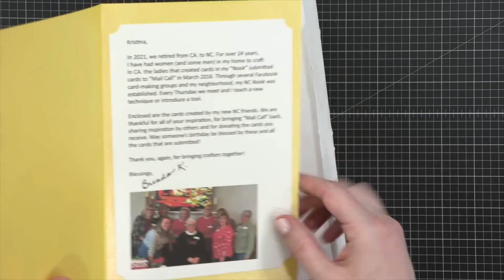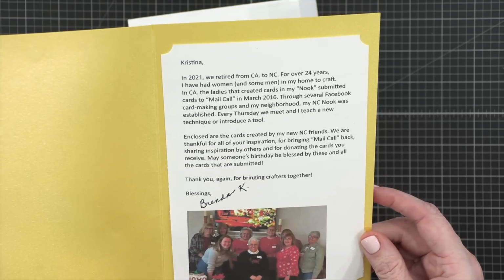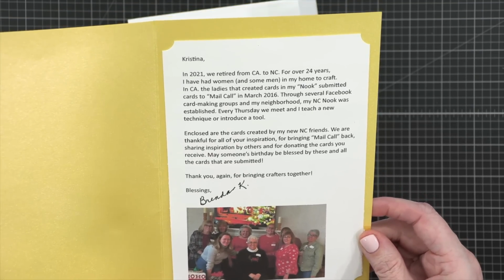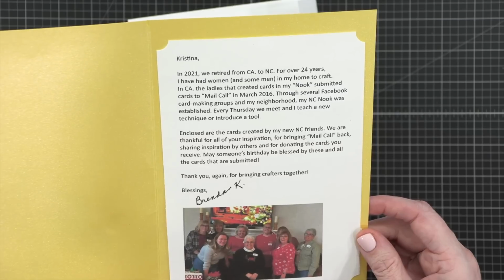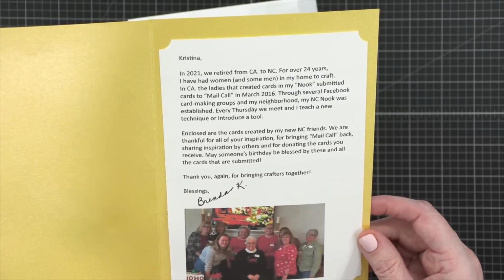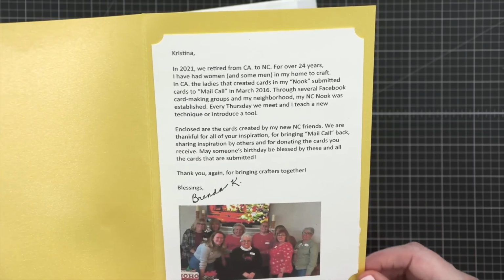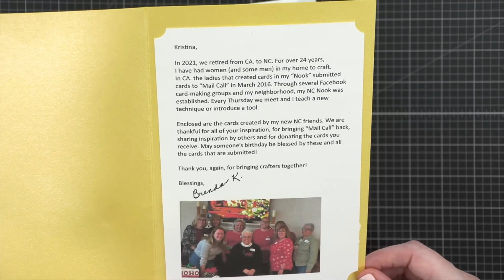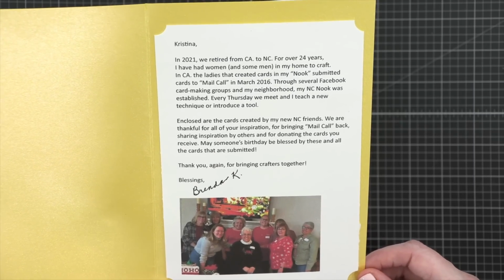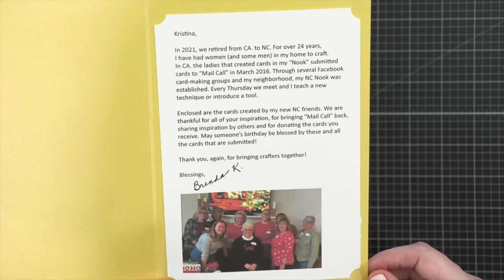I want to read you this card. It says, Christina, in 2021, we retired from California to North Carolina. For over 24 years, I have had women and some men in my home to craft. In California, the ladies had created cards in my nook. Submitted cards to mail call in March of 2016. Through several Facebook card making groups and my neighborhood, my North Carolina nook was established. Every Thursday we meet and I teach a new technique or introduce a tool.